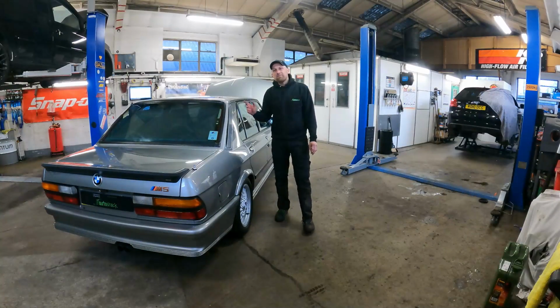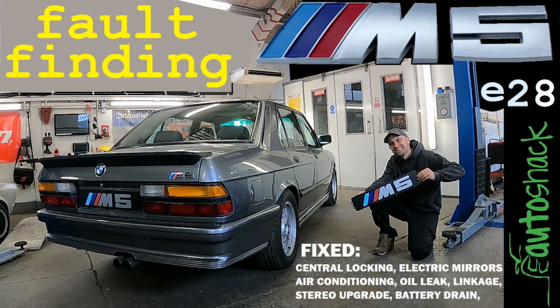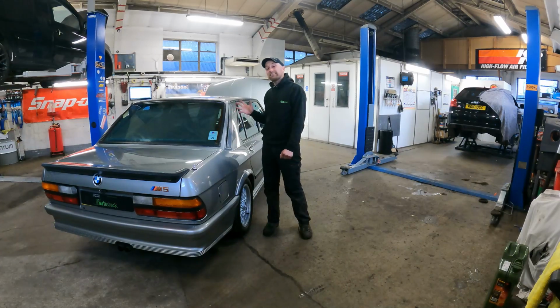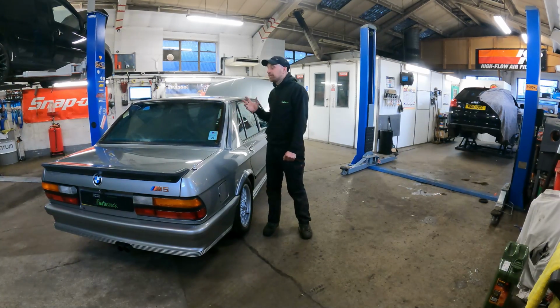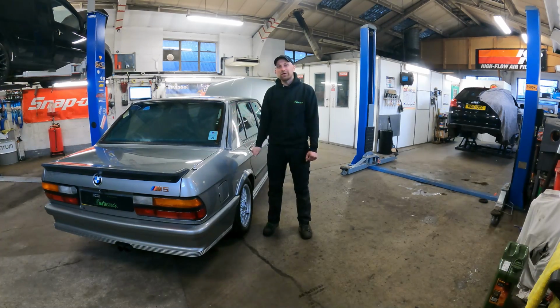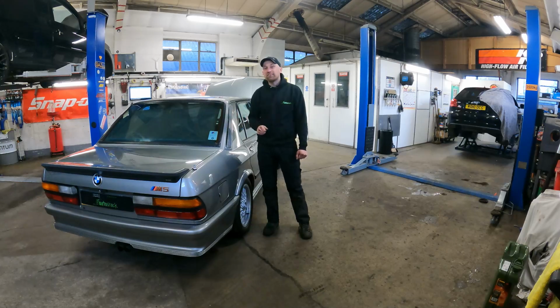So you might be thinking this M5 looks a little bit familiar, because we have had a 1986 E28 M5 in this colour on the channel already. I did lots of fault diagnosis, but this is in fact another car. The customer found us through the videos and needed a similar project doing on his own car. So he brought it down to us and we got to do a big recommission on this, because it's been off the road for over 10 years.